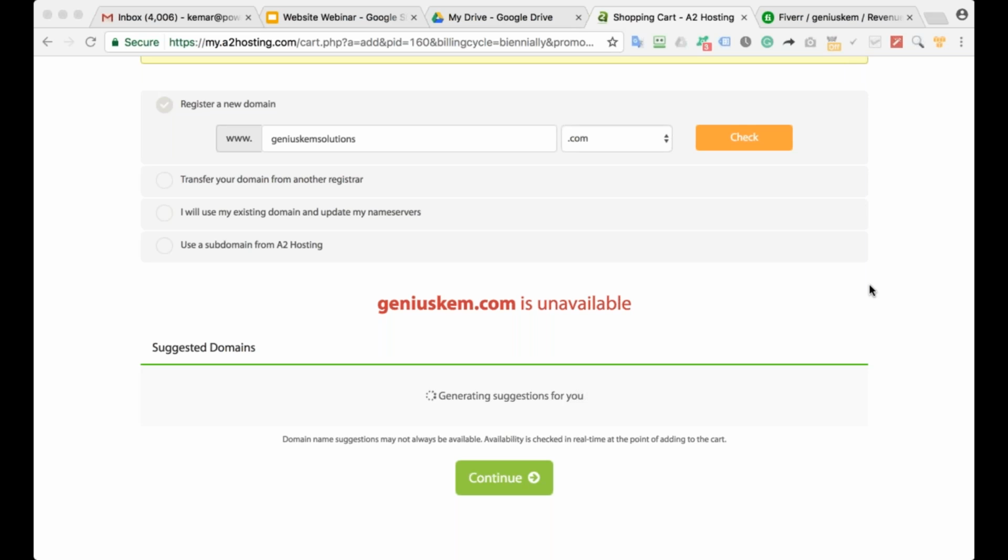Now, Kumar, what I like about this solution, better than what we've taught in the past with HostGator, is that the domain and hosting can be got at the same place. With some other hosting, you have to buy the domain separately and connect the two, right? Right. The beauty of this web host that we really realized, and it was very convenient, is that you purchase the domain name and the hosting at the same place. You purchase it all in one.